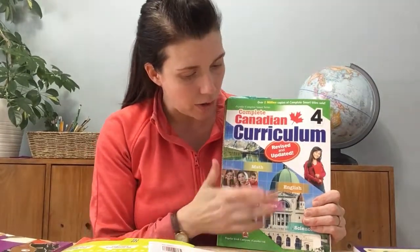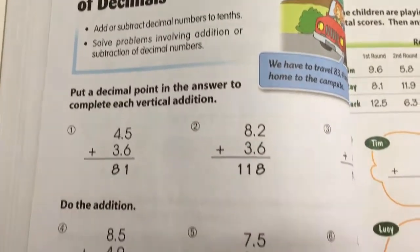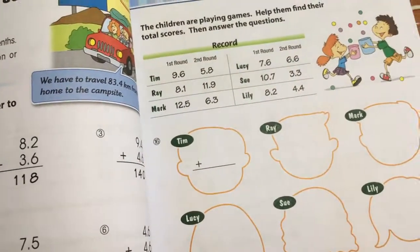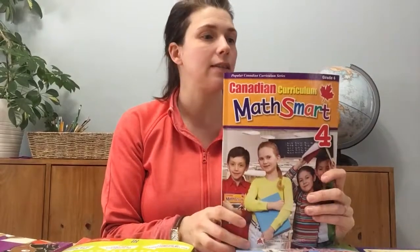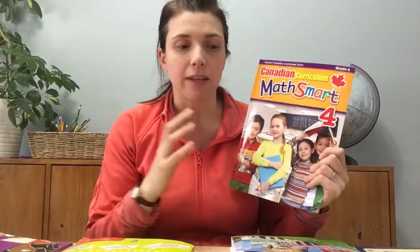We do English, social studies, and science only a few days a week. Our big focus is on math and French. I'll get to that later. So for the math, because we do it every day and there's not enough in this book for us to do it every day, I also picked up this, the Canadian Curriculum Math Smart. It was only $7 on Amazon. And basically it just adds more work on top of this.